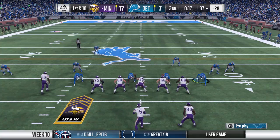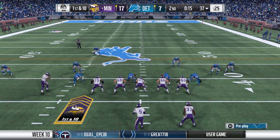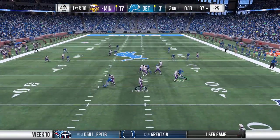Let's go. Blue 58. Bridgewater on first down.